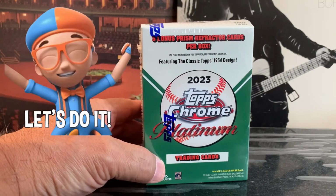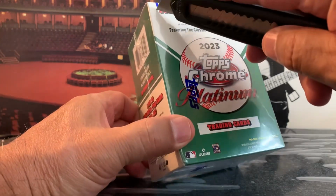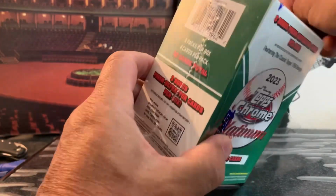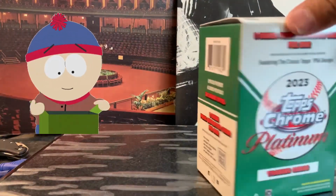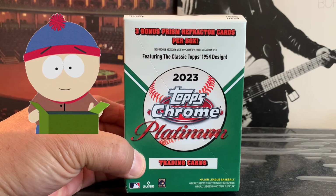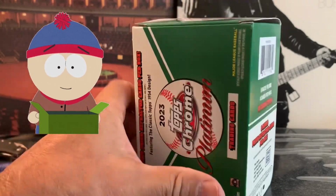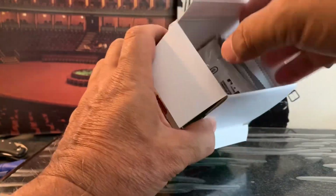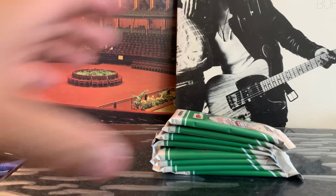A lot of people are opening these nowadays, pulling a lot of autos and stuff, numbered cards. And this is a blaster. Blasters have 32 cards, 8 packs, 4 cards per pack. Retail for about $30 at Target. Three bonus prism refractor cards per box. There's the cards, 8 packs, 4 cards per pack.